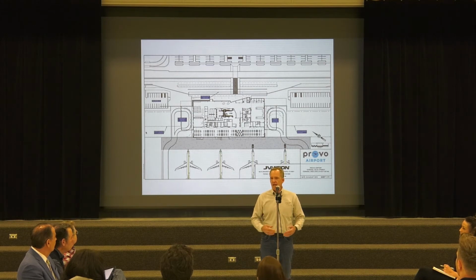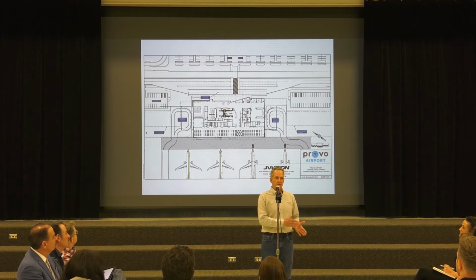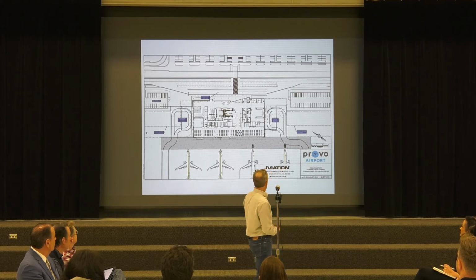Airlines would like to add additional service, but we can't. We're just not big enough for them right now. Even Allegiant, who is currently serving the airport, would like to expand, but with 1 gate, they can't overlap any of their aircraft. We can only have 1 in, 1 out. So we need to expand to additional gates. So this would get us to 4 gates initially. Next.